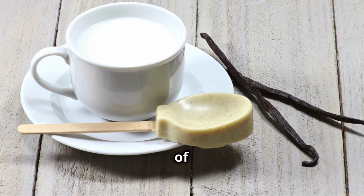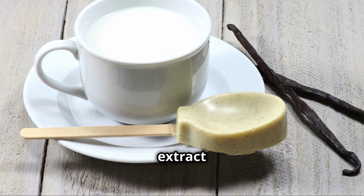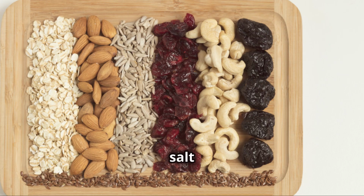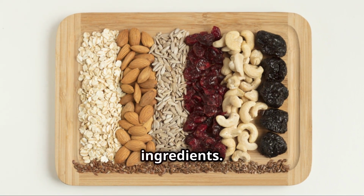This natural sweetener adds a touch of sweetness and a beautiful golden hue. 1 teaspoon vanilla extract. A splash of vanilla enhances all the other flavors and adds a touch of warmth. 1/4 teaspoon salt. Salt is a flavor enhancer, bringing out the natural sweetness of the other ingredients.